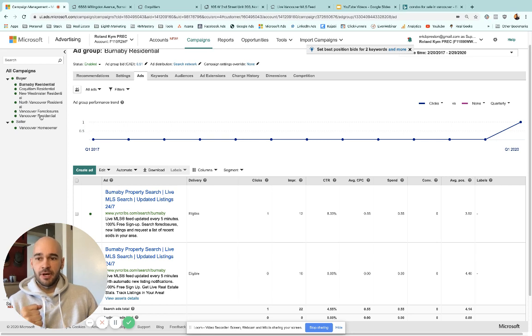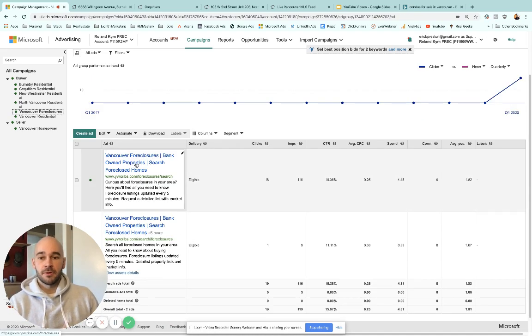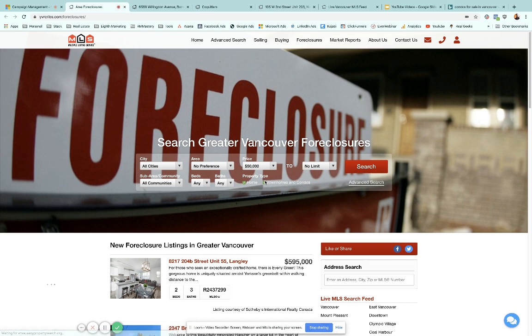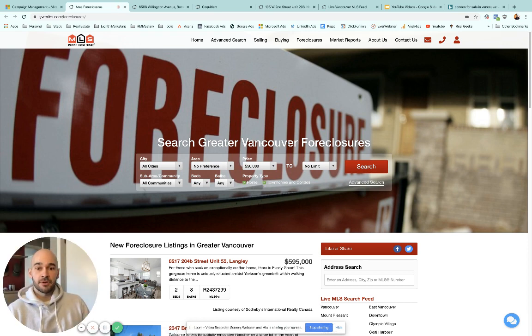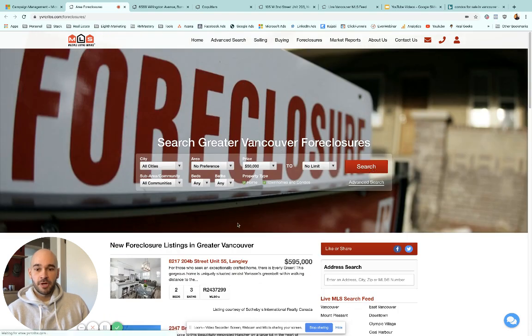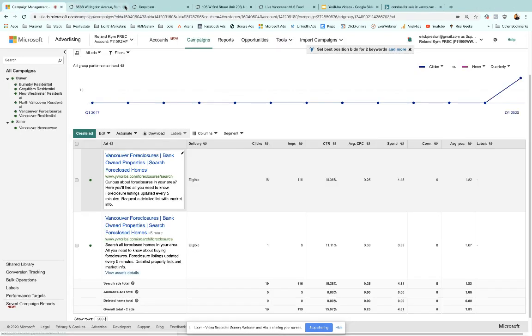So essentially you want to have a few different ad types. Foreclosures are a big one too. A lot of people are searching for foreclosures. So I have Vancouver foreclosures, bank-owned properties, search foreclosed homes. Click on this. Where does it go? It goes to a page with a big foreclosure sign. It says search Greater Vancouver foreclosures. It says new foreclosure listings. So if I click this search button, I only get 121 properties in all of Greater Vancouver. Why? Because my search is defaulted to just foreclosures. So continuity, really, really important point here.